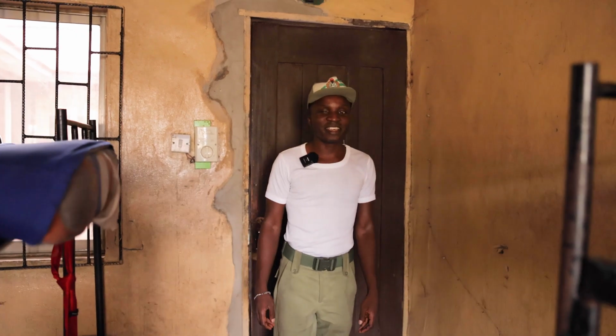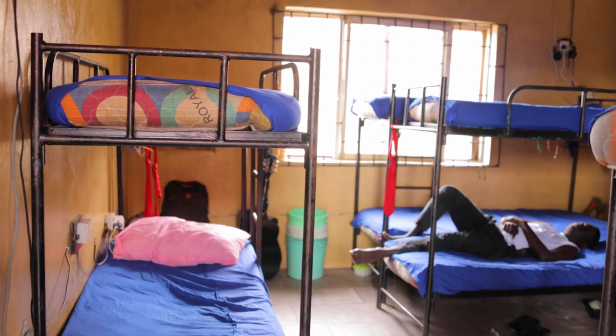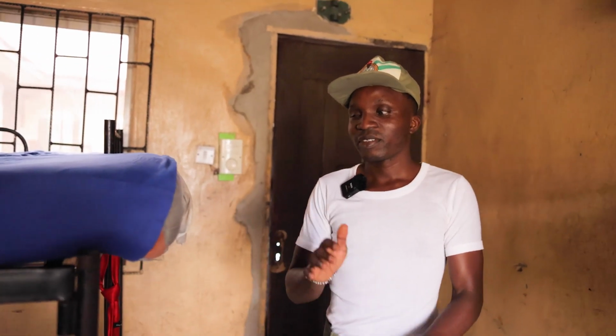So here is the first room for the guys. Guys' room one. And the constant is that it's congested. And that's what it is.